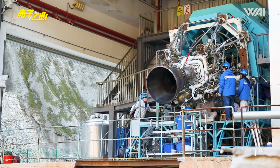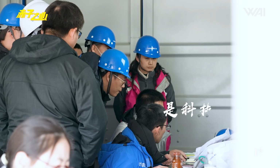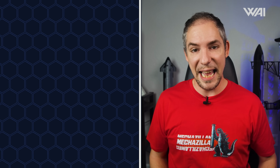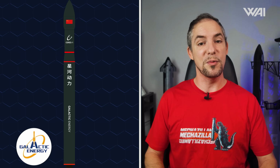That sounds pretty advanced. While Landspace and iSpace might be the more advanced companies in the Chinese private space industry, there are a lot more competitors here. At the moment, there are more than 400 companies in this sector in China. While most of them are suppliers, only a few are developing their own launch vehicles. Noteworthy among the latter is Galactic Energy with its small 19-meter 4-stage Ceres-1 rocket operating successfully since 2020.